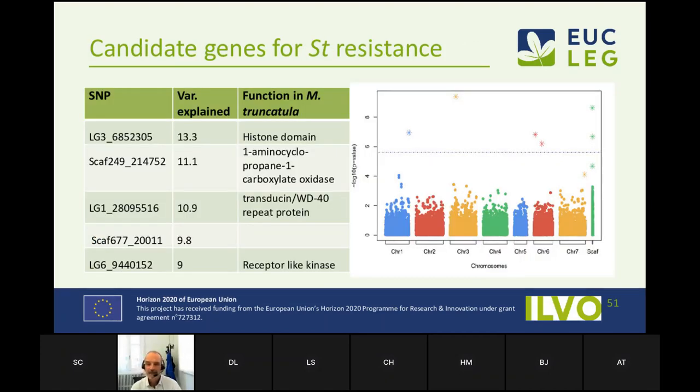And again, GWAS analysis identified a few interesting candidates, which we will now use for further characterization. For example, this one here on chromosome 3, and also some interesting ones on the scaffolds, explaining a very high amount of variability.